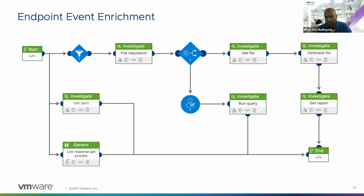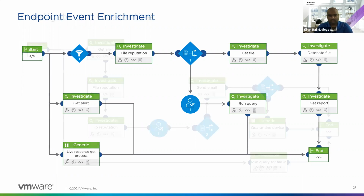And once we consolidate all this, or once we do the enrichment, it can be presented to the SOC analyst, so that they can review all of it in one single pane instead of going into multiple tools to understand the details. That will improve the incident response of the SOC analyst and make them more efficient in triaging these alerts. So event enrichment is key for most SOC teams to perform, right? So moving on to the next slide.